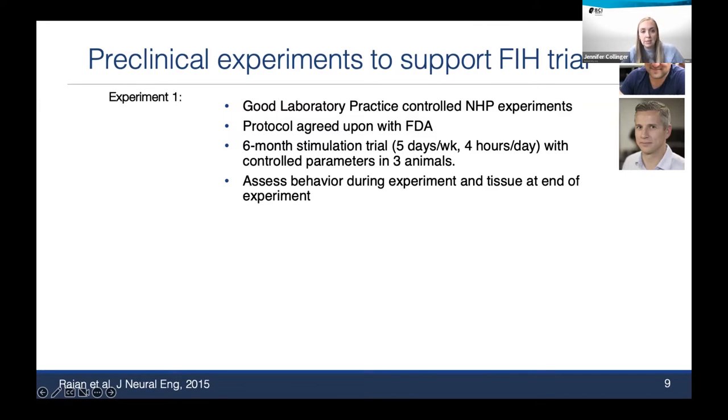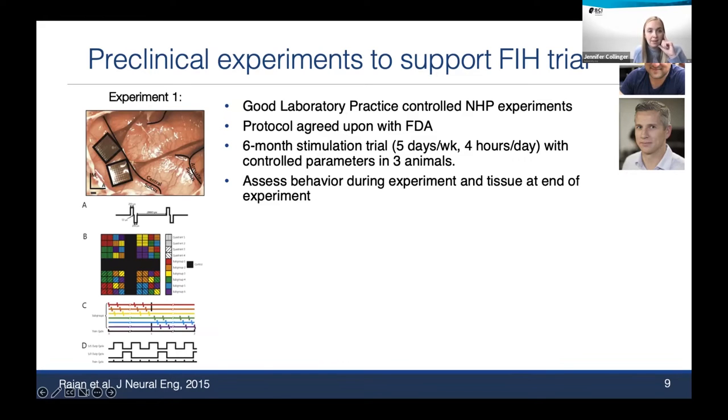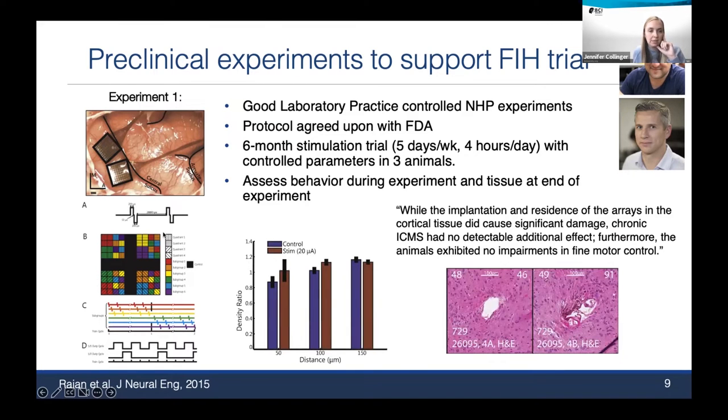The outcomes were to assess behavior during the experiment and then to examine the tissue at the end of the experiment. As a brief overview of the methods, we had two electrode arrays implanted in somatosensory cortex, and we delivered stimulation using biphasic pulses. This is a spatial map of the array itself. Each of these different colors represents different stimulation parameters, because we wanted to examine a range of different parameters that we expected to use in the human study.